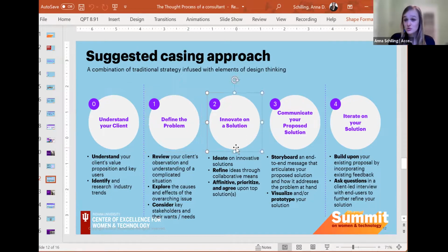So in step 2, now that we've done all of that due diligence of our own market research and defining the problem, we can actually start saying, okay, we have a general idea of what's wrong. We have a general idea of what could be the true problem. So now we can start iterating and innovating on a solution. So what we like to do is really take a nothing is wrong approach.